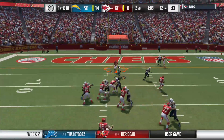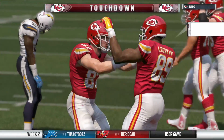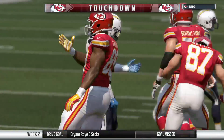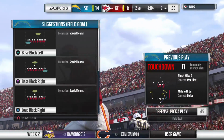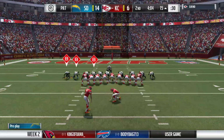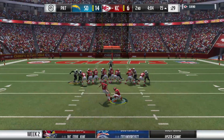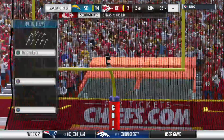Back to throw now on first down. His pass caught at the 4. And he will take it on in for a Chiefs touchdown. Their big tight end, his first touchdown of the new season. And the Chiefs are able to get this back within a touchdown. And that one makes it 14-7.